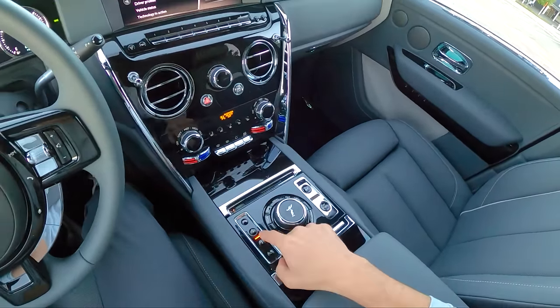There are a few more harsh impacts from these Continental Sport tires. I could do with a slightly less aggressive tire. Turning radius is excellent for a large SUV.